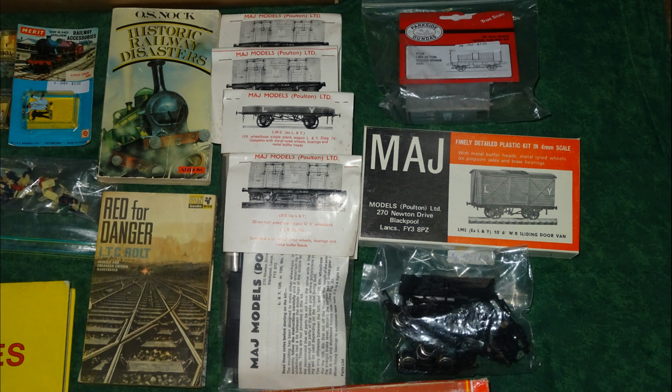The two books that left were given to me gratis. I had actually been specifically looking for a copy of Red for Danger a while ago, so I was very pleased to get these. I've already started reading Red for Danger, which is a fascinating study of the history of railway accidents and the development of railway safety measures in Britain from the 1840s on. The O.S. Nock book seems to address a similar topic.